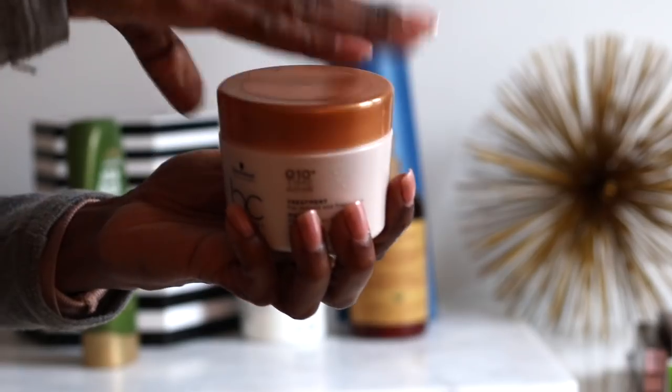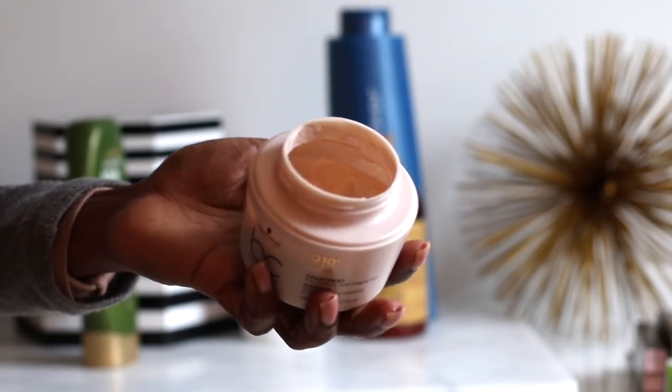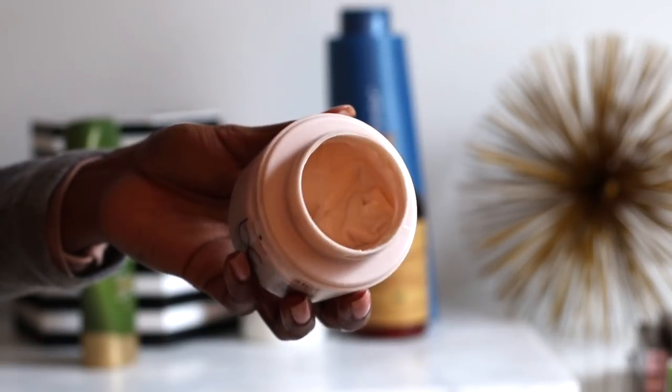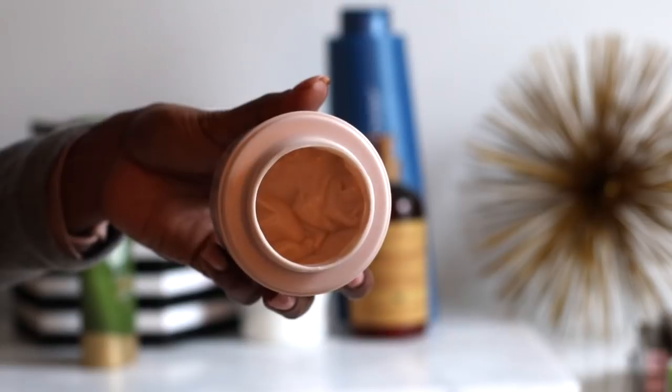This one that I showed you briefly was sent to me by Schwarzkopf. It's a treatment for mature and fragile hair. I had run out of this one, so I thought, hey, what the hell, let's give this a whirl. It is excellent also. The full name is Schwarzkopf BC Bonicure Q10 Plus Time Restore Treatment for Mature and Fragile Hair, and it's really good. Works exactly the same as the one with the red top.